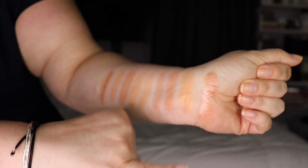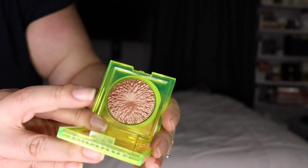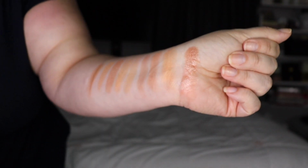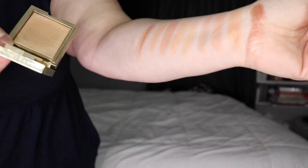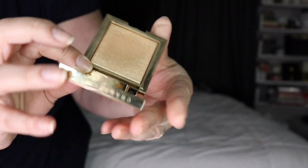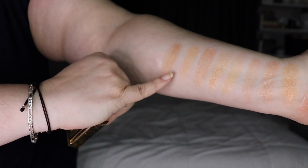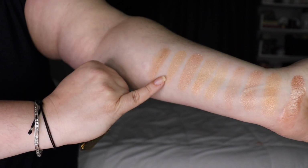Well, let's go to this one. This one is from Chantecaille, from their last summer collection. This one, the Sunbeam Cheek and Eye shade. They're not similar at all, but I just wanted to swatch them too. And then this one is from Chantecaille, the Eclat Brillant face powder. They don't make them anymore. You might find them in some places, but it's really pretty. One of my favorite highlighters.